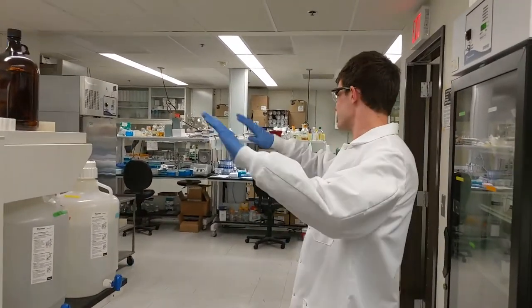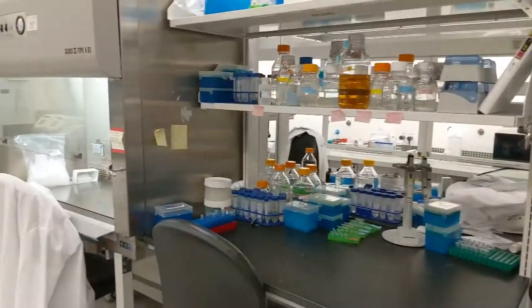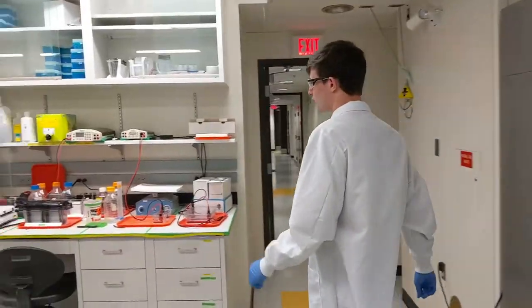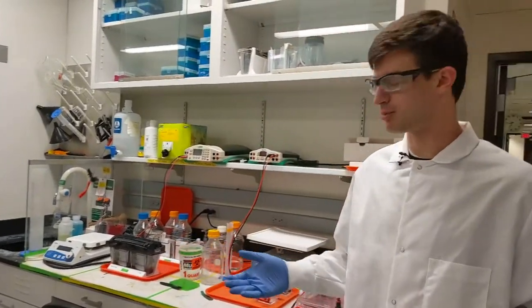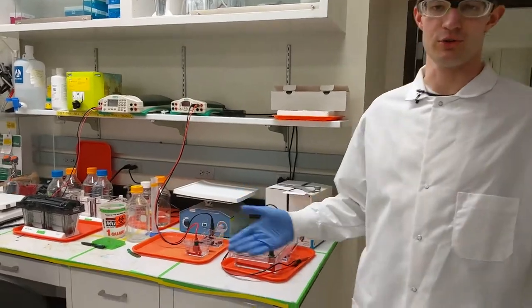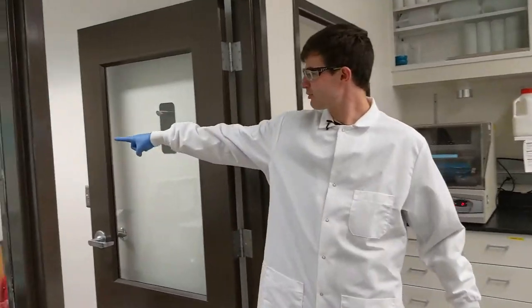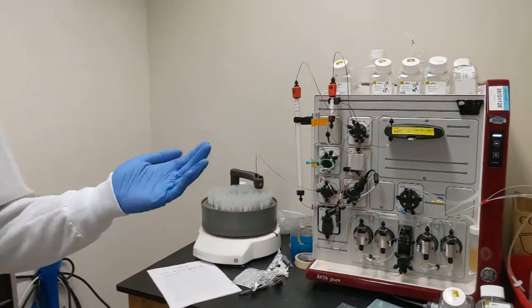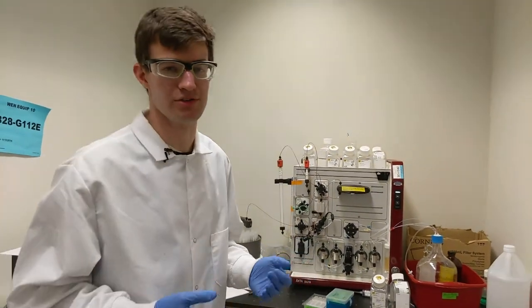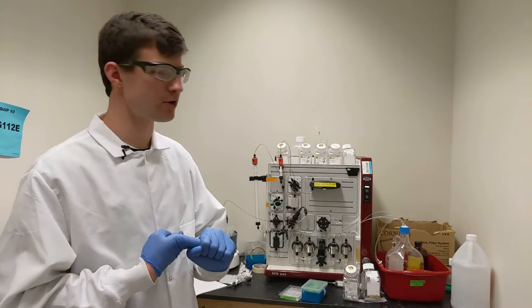So this is our main lab area. We've got lab benches along here and a hood where we do cell culture work. Over here, we have gel electrophoresis, so we can run SDS-PAGE gels to analyze proteins and agarose gels to look at DNA. And here we've got an FPLC. This is basically a really fancy pump, and we use it to purify proteins. We can separate out proteins based on size, based on affinity for certain metals, and also based on the charge of the proteins. So in here we have a flow cytometer.